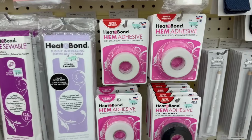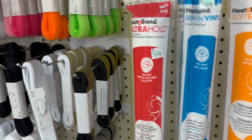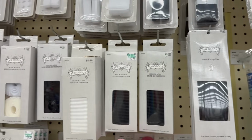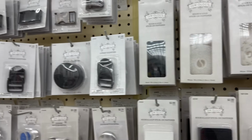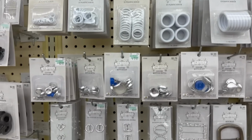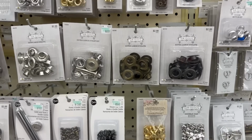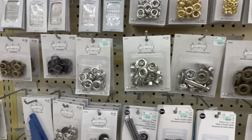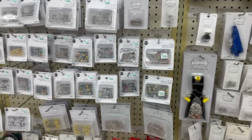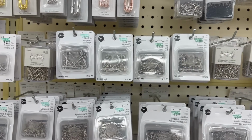This is heat bond set, adhesive, hem, ultra hold. You also have binding, all kinds of stuff over here. Velcro, all the little knickknacks that you need to make whatever you're gonna make with sewing. They have everything you could think of, guys, I'm telling you. Here's all their pins and safety pins.